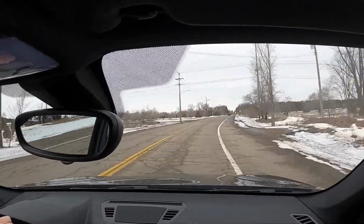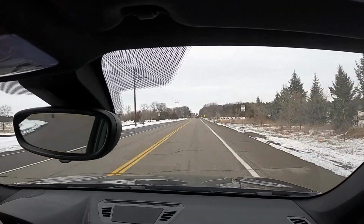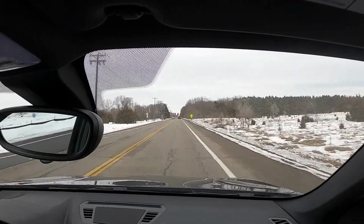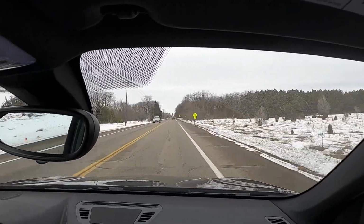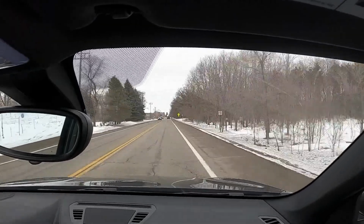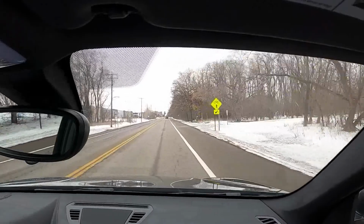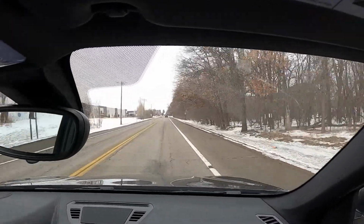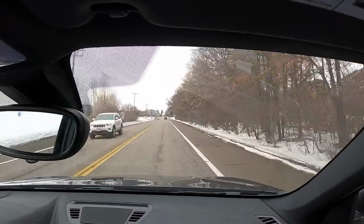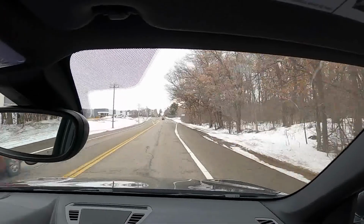So initial impressions, it's kind of a firm ride. I'm used to that in my X3M, but this is a little on the firmer side than I would think getting a normal X1. The driving feels great. The seats are not very comfortable. Granted, I'm not taking this on a long drive, just back to my house, which isn't very far away. But yeah, it's not comfortable, but it does hold my back very well.